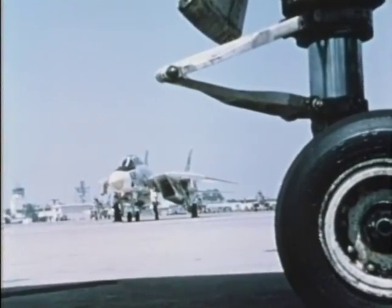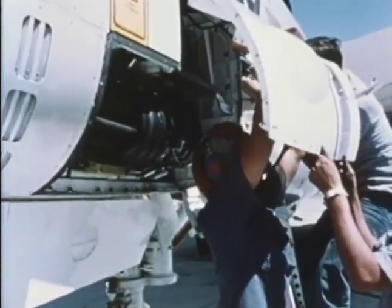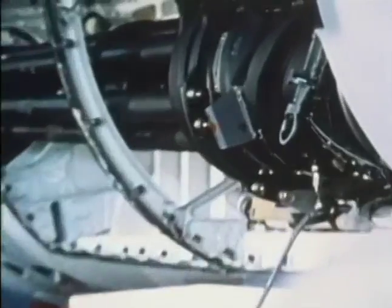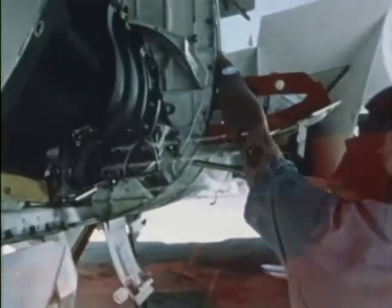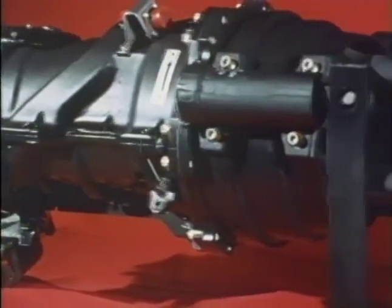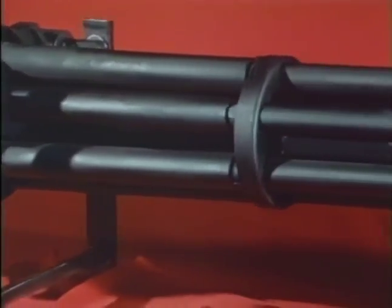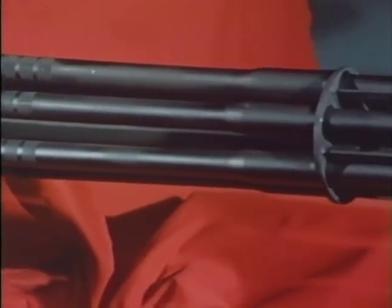The Vulcan, lightweight Vulcan, and minigun are easily maintained weapons. Gun bolts and barrels can be removed for service without major gun disassembly, and often without removing the gun from its mount. The best-known Gatling of them all is the M61A1 Vulcan. Versions of this gun have been in the military inventory since 1955, making the Vulcan the most widely deployed gun system in the history of armament.